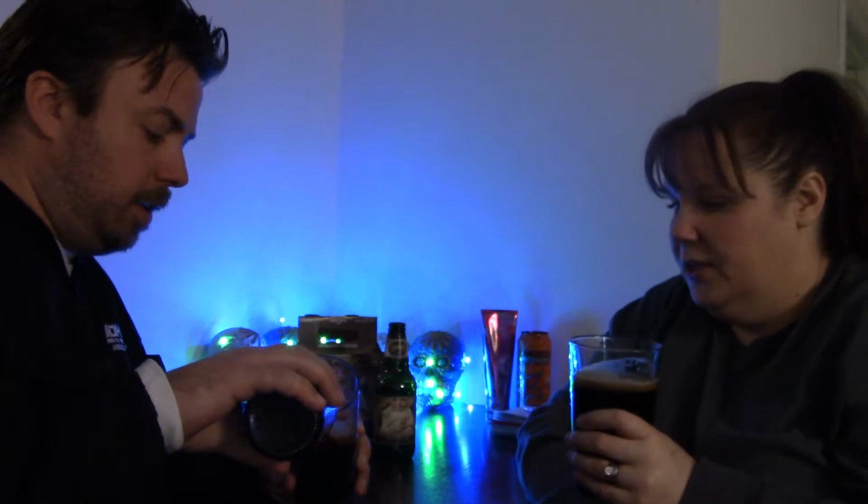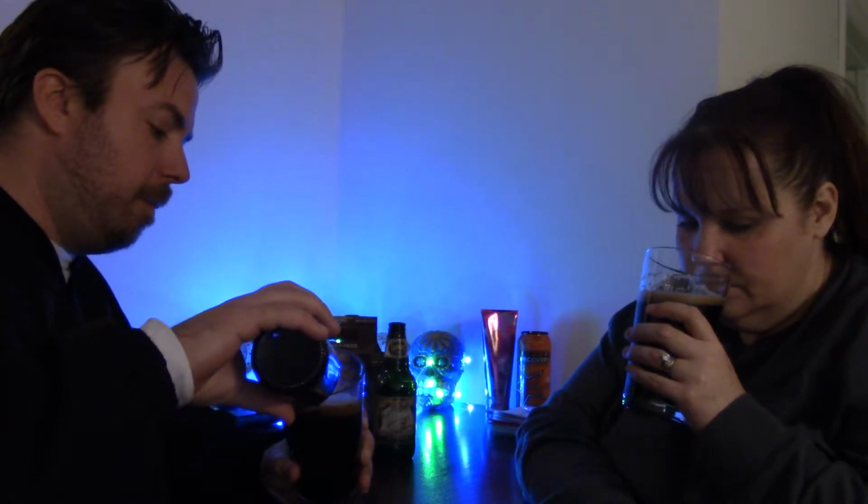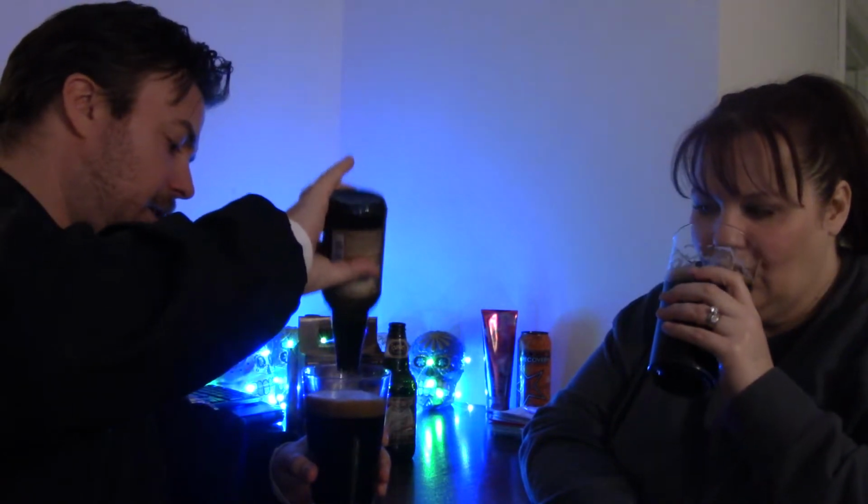Smells good. It's not, you know, the head on it smells coffee-ish. I smell more coffee than I do chocolate, but the head on it isn't like a bubbly foam like in some of the lighter beers. It's thick.